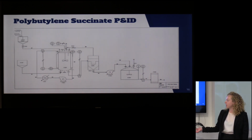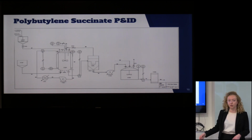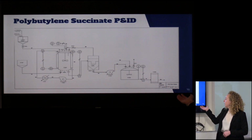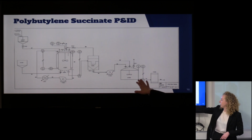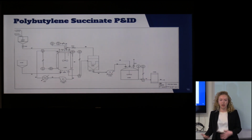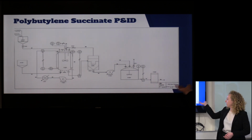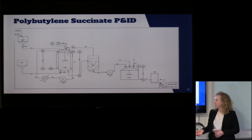Once the polymerization is complete, we then take our product and, as Joe said, feed it to our mixing and pelletizing station. This is where the addition of rice flour will occur at different proportions depending on what our consumer has requested, and then the pellets will then be distributed to our consumer.